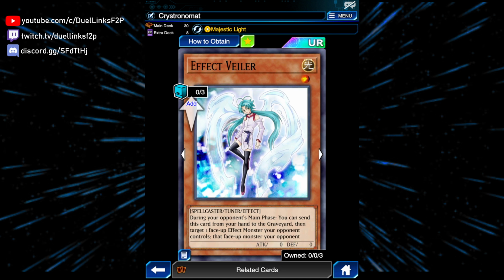It also doesn't help that you can only use it during the main phase, considering some of the most popular decks now, BLS, Blue Eyes, Dark Magician, they don't even really care about Veiler because their boss monsters don't really have effects. So I find myself in situations where I thought to myself, I could have just played Book of Moon instead, and that would have been so much more useful.